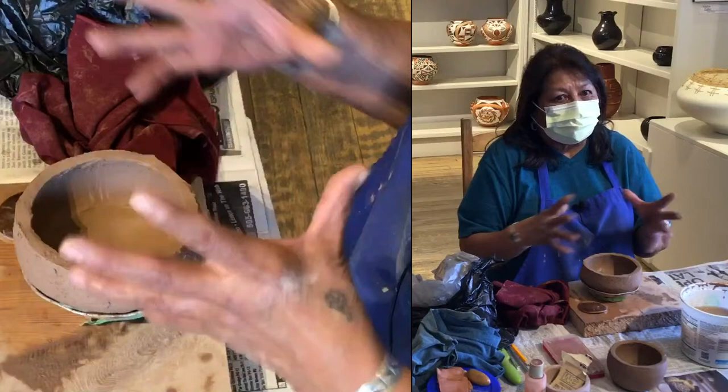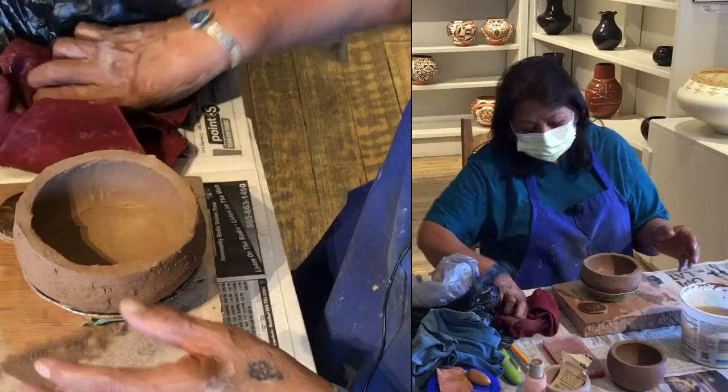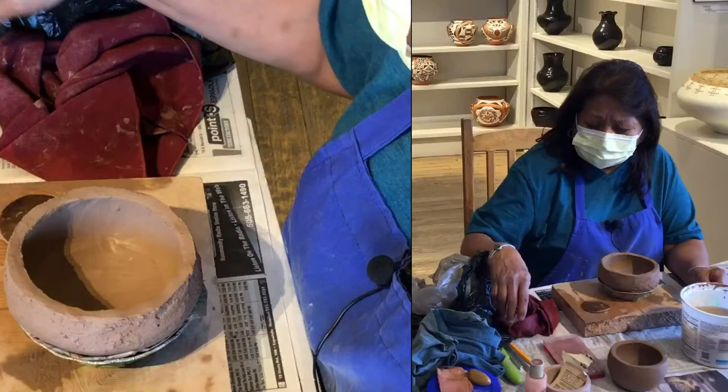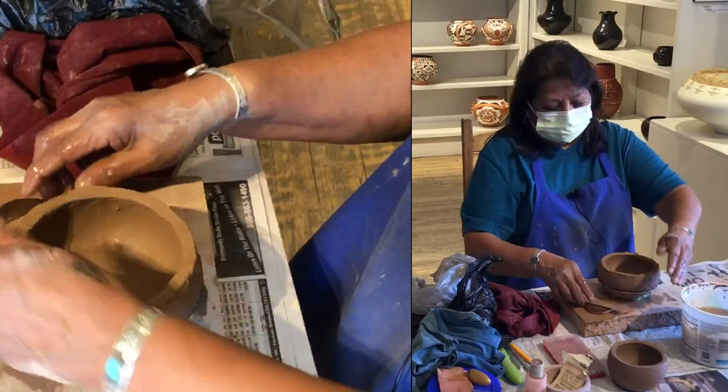When all the water's leaving the clay. And then you sandpaper, and that takes off a little bit more. And then when you fire it, does it shrink a little bit more then? No, I don't think so. I don't think it shrinks anymore after you fire it, but it gets lighter. I noticed that when you fire, your pot gets lighter.